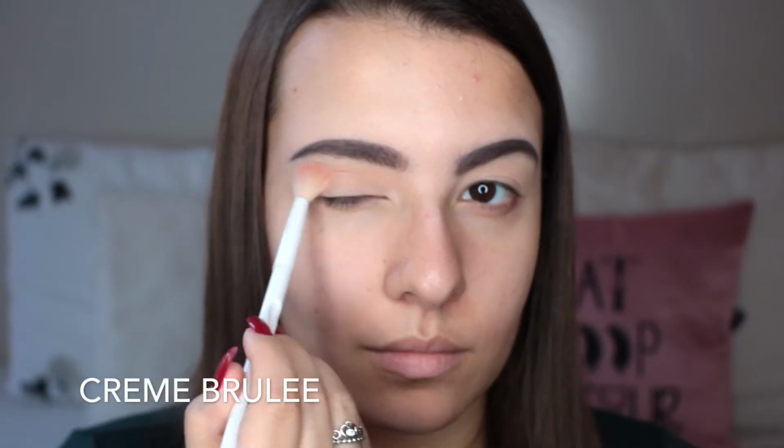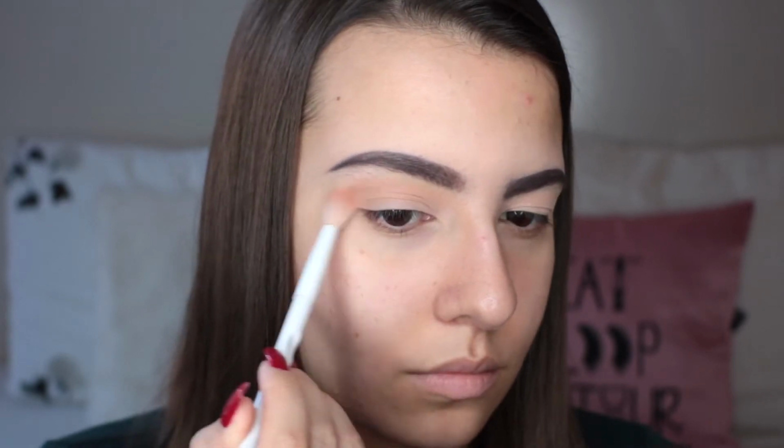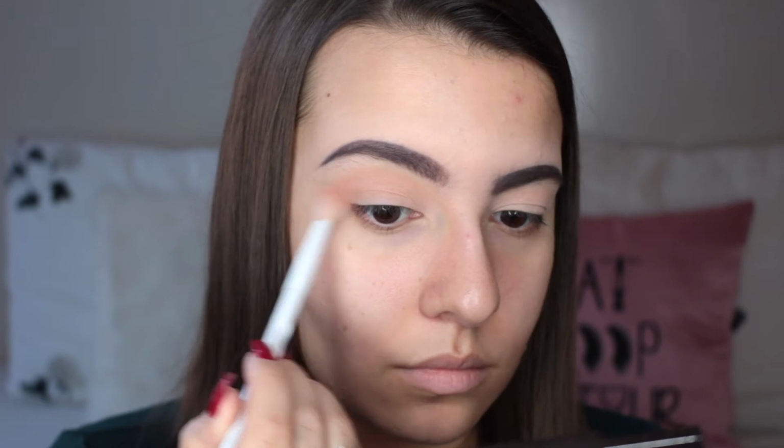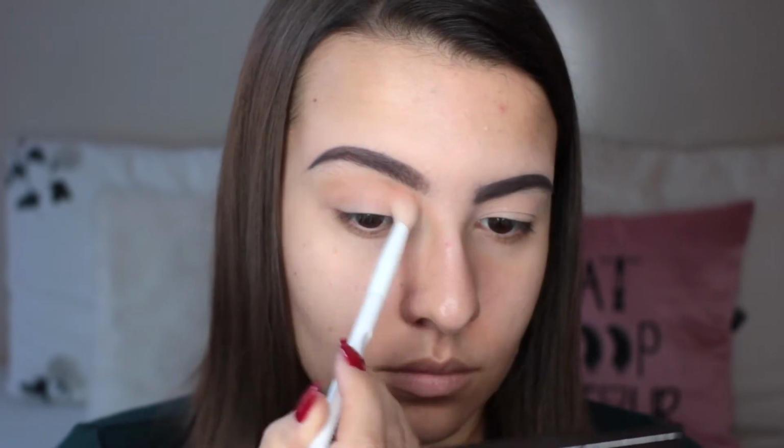Now starting with the eyes, I'm going to be going in with Makeup Geek eyeshadows today. These are only $5 or $6 per individual pan. So I know it's not the most affordable option ever because you might need 5 or 6 of them depending on what kind of look you're doing to do a complete eyeshadow look.